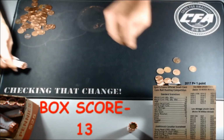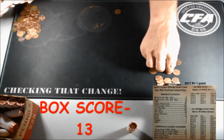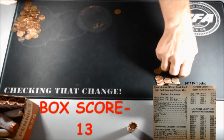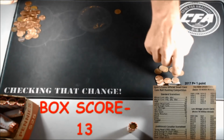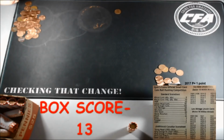So, we'll put these up here. We've got the wheat is 5. Put that here with the other wheats. The young head's 5, the holed young head, and the other Canadian, excuse me, it's not young head, is 2. So we've got 1, 2, 3, 4, 5, 6, 11, 16 more points to add, and that's going to get us to 29, and we've already beat last week. We're not even halfway through the box.